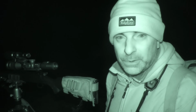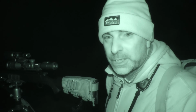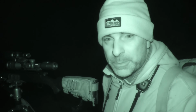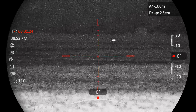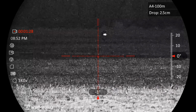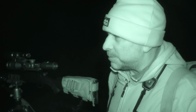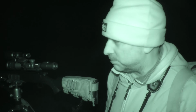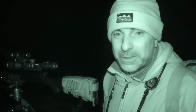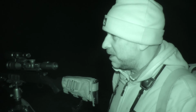So I just gave him a very soft little lip squeak, and it was just enough to get his attention. It's quite a still night tonight, and a few little lip squeaks had him trotting across the field lovely. In fact, he came into about 60 yards and I had to stop him with a shout. Well, he probably would have crossed the river, actually. I don't know, he probably would have come up to within 10-15 yards, I expect.